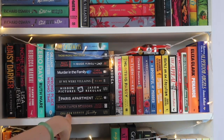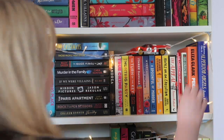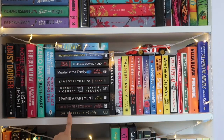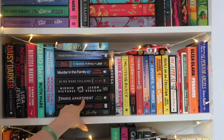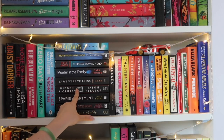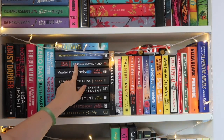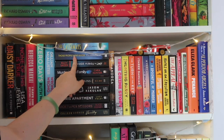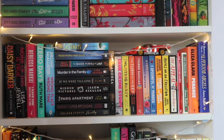Then we have a dark stack of thrillers here. This is just literally for aesthetic purposes. It would all be black if I had enough, but unfortunately I don't. So it is a little bit black and then fading up into blue. But we've got Verity by Colleen Hoover, Rock Paper Scissors by Alice Feeney, The Paris Apartment by Lucy Foley, Hidden Pictures by Jason Rekulak. We've got my paperback copy of If We Were Villains, Murder in the Family by Cara Hunter, The House Across the Lake by Riley Sager. Those 2 I absolutely loved, obviously, as well as If We Were Villains. Then Those People Next Door by Kia Abdullah, and The Castaways by Lucy Clarke. So a little fun thriller stack.